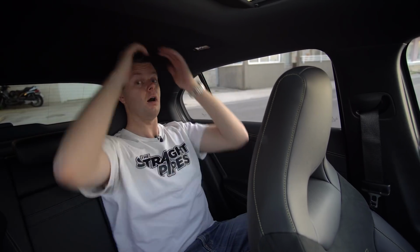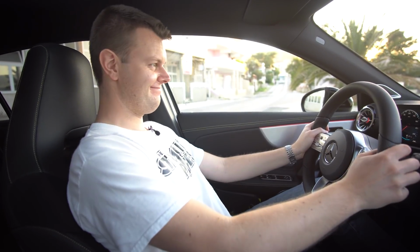Back seat room is pretty decent. It's obviously great for me at 5'8.5". It is pretty good for me, not so good for knee room, but amazing for headroom. Whoever did that, thank you so much. I personally would like to thank the engineer behind that.